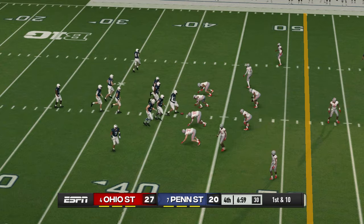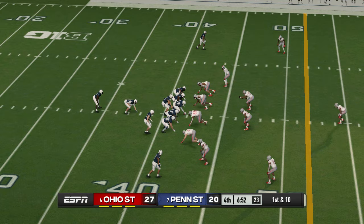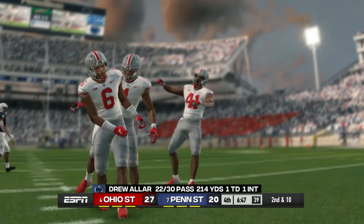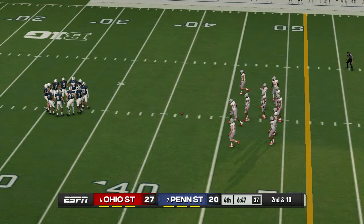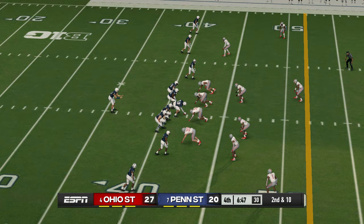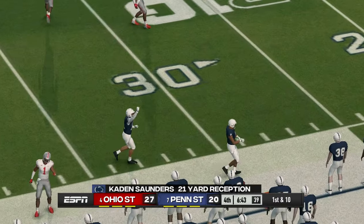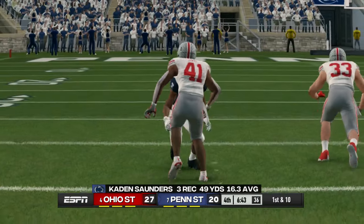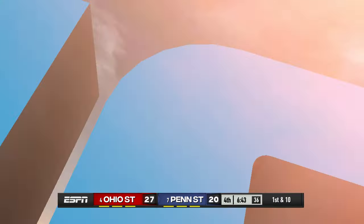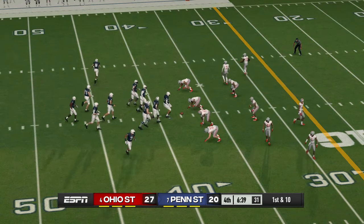From their own 41-yard line, it's first down. Needed that play, and he dropped it. That makes it second and 10. Quarterback all by himself in the backfield with five wideouts. It's caught. First down, and he's out of bounds. First down, 10 yards to go. Ball on the 38.